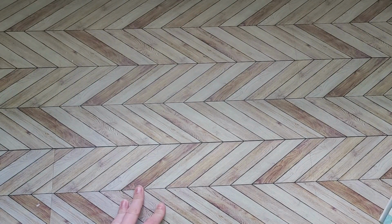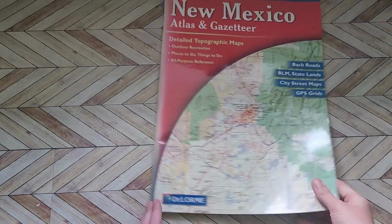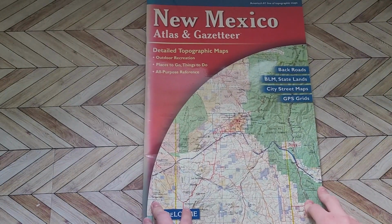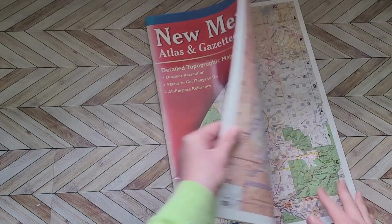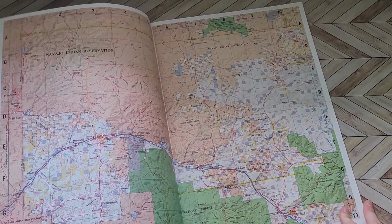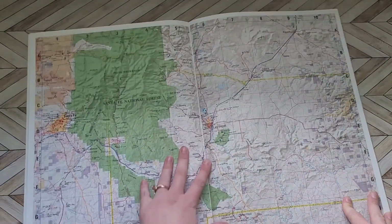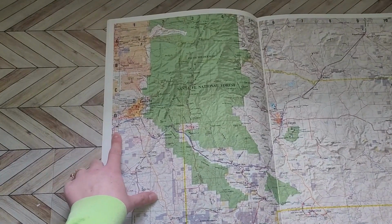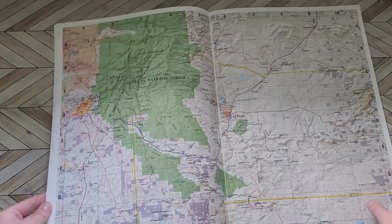So I went and did my first estate sale. I'm going to show you guys what goodies I found. The first thing I found was this atlas, and I love that it was of New Mexico. Huge, beautiful pages. It's pretty interesting that it has all of the roads and stuff of all of these places in New Mexico that I've never heard of before.